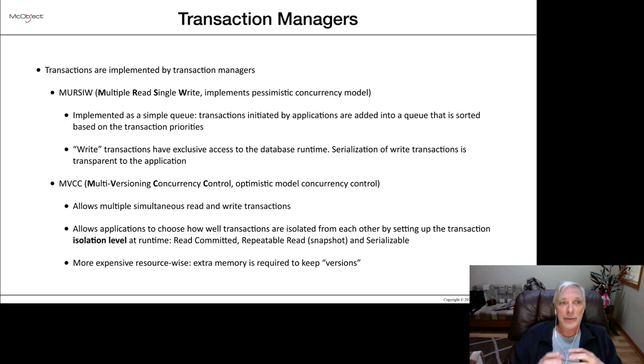And the Mursif transaction manager is very light. It doesn't use many locks, doesn't use operating system primitives to lock the database. Those are very expensive in performance terms. So I would say that, generally speaking, half of our embedded applications use the Mursif-based transaction manager. Okay?